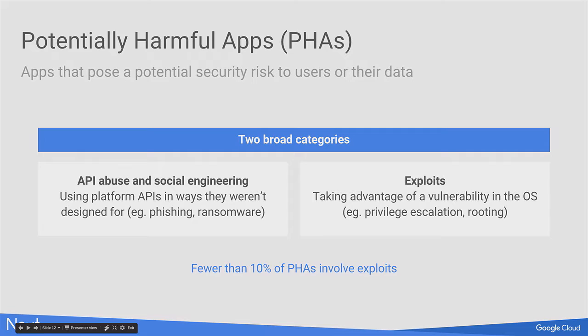The other category would be described as exploits. This is where you're taking advantage of a gap or a hole that has been unpatched in Android. An example of this would be rooting, where people root their device, or privilege escalation, where you might break outside of the application sandbox in some other way. And this is less common, as I say, fewer than 10%. And if you're running an Android device that has got the latest security patches, typically these sorts of PHAs are ineffective. Nearly every PHA we see is trying to make money in some way, and so it's frankly much simpler to do that as a malware author by going down the API abuse path.